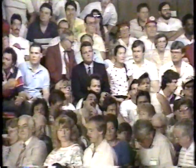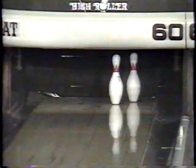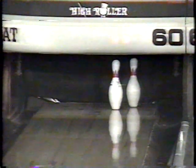Not quite enough mix there to get those final 2 pins down. Steve, I heard someone in the audience yell twister. I think he twisted that one just a little too much. A little too much skid. Didn't quite finish in the back. 3 still wobbling there. 3-6.